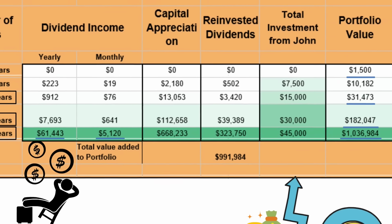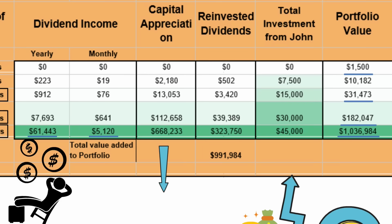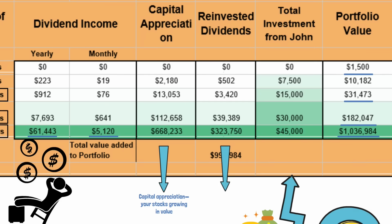And how does this all add up? Out of that total growth, $668,233 comes from capital appreciation, your stocks growing in value. Another $323,750 comes from reinvesting your dividends, letting them multiply over time.